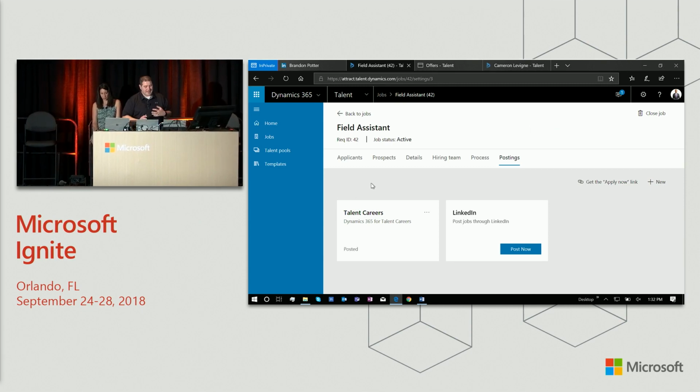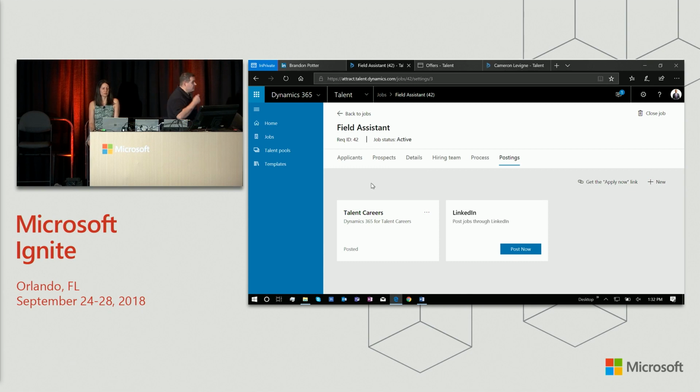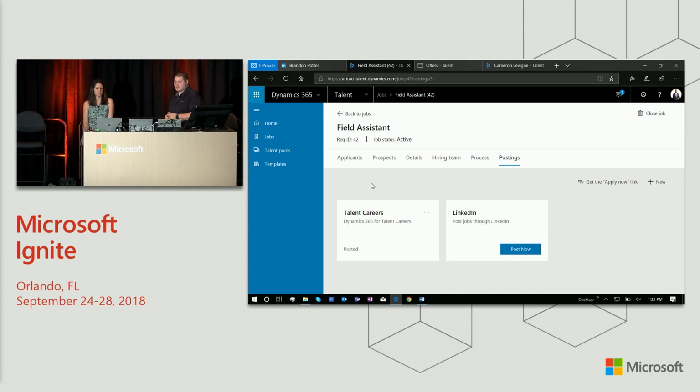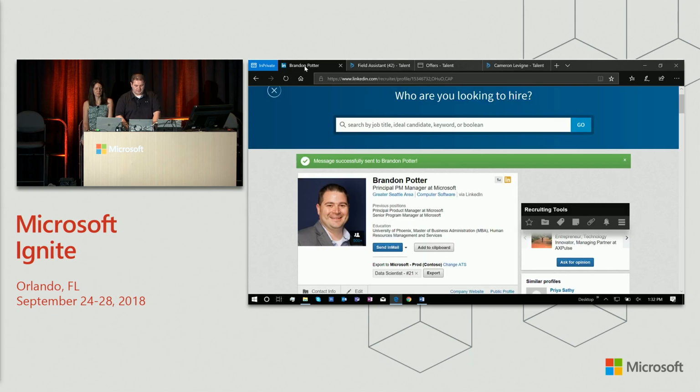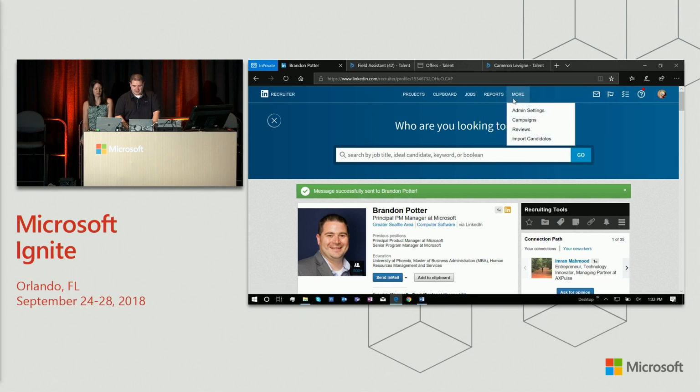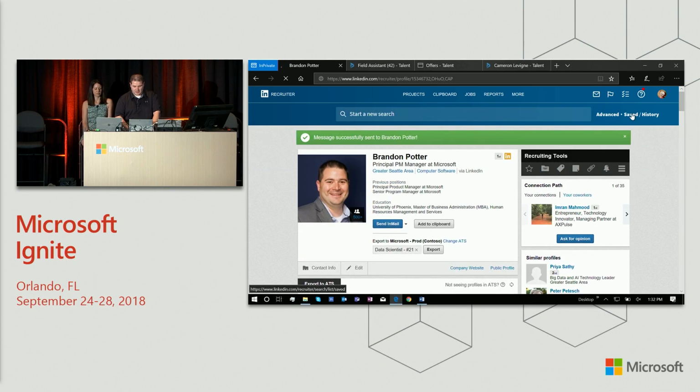Now that I've activated this position, as a recruiter, the next thing I want to do is now start going out and looking for candidates that are going to fill this position or that we can consider for it. So I'm going to come back to LinkedIn, and as a recruiter, I've created a saved search for myself to be able to quickly find candidates.